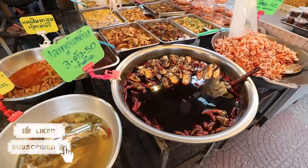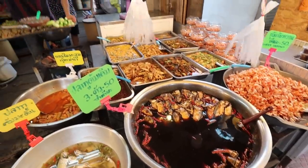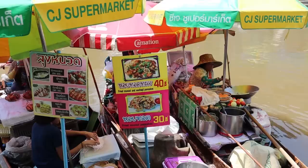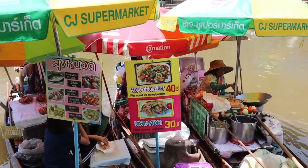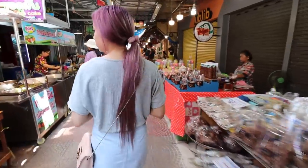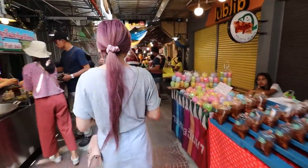So we had to come down and check out this floating market because it's a market that floats. How could I not see a little Thai grandma cooking on a boat? That's gonna be the best experience, and you know the food's gonna be delicious. There's a whole bunch of street food here, vendors, souvenirs you can buy too, so we're really excited to check it out. And did I mention how bloody hot it is today?